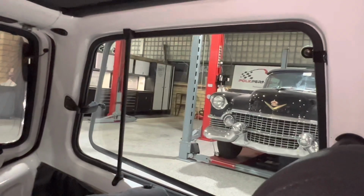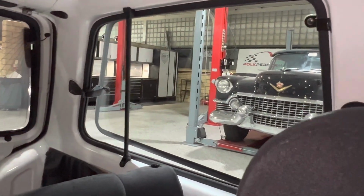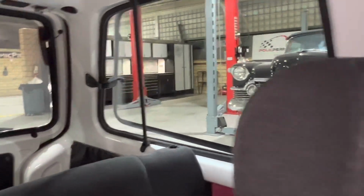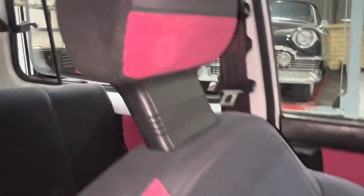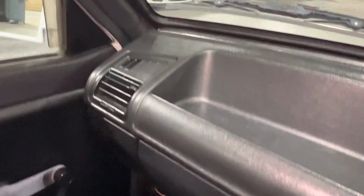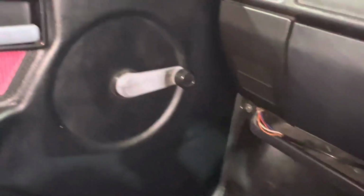I like the little bars there for the windows. To just, I guess, keep a load from sliding and breaking the window. I'm not sure. I like the little headrests and stuff on a pedestal. Car's got so much character. The dash is perfect on this car. I don't see any cracks in the dash. A little fading on the plastics.